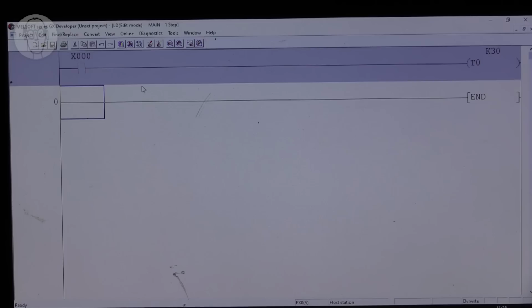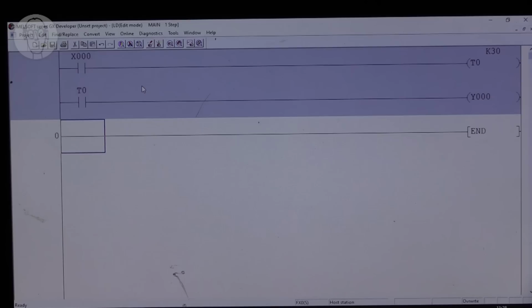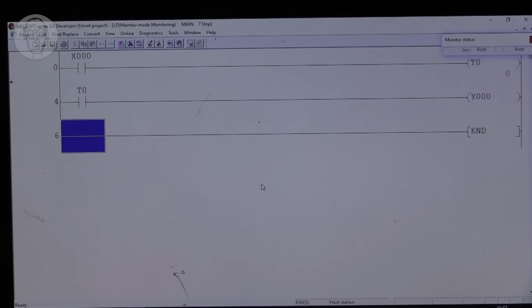Now if I add a second rung, load T0 and out Y0, this will switch Y0 on when T0 comes on after 3 seconds. So these two rungs of the ladder have just created a simple delay between switching X0 on and the output Y0 coming on. The software has a useful monitoring function, so you can actually watch it happening.